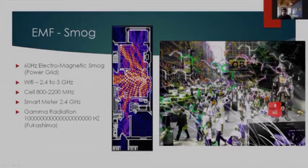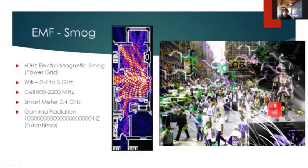So if you could see electromagnetic smog or your Wi-Fi signal, you wouldn't go outside. You wouldn't sit in front of your cable box that emits the Wi-Fi signal. It is just crazy how many cell phones and Wi-Fi's and smart meters, all these different things that are just at the wrong frequency blasting through our bodies every single day.